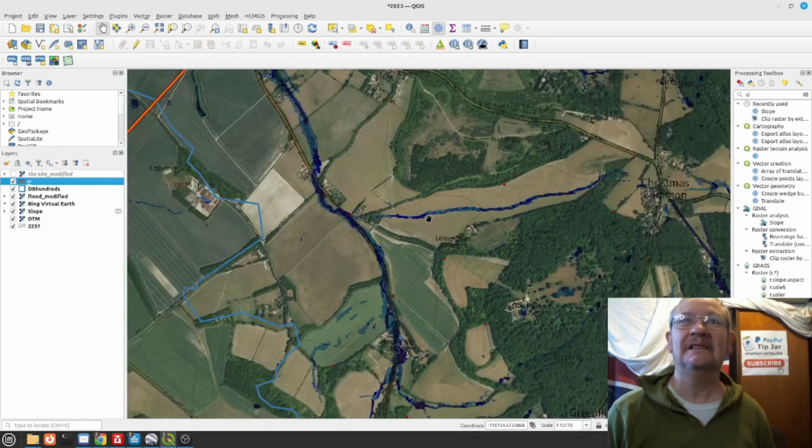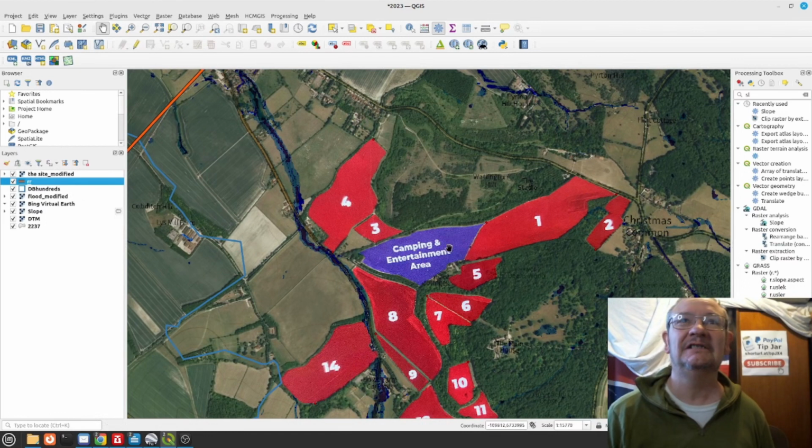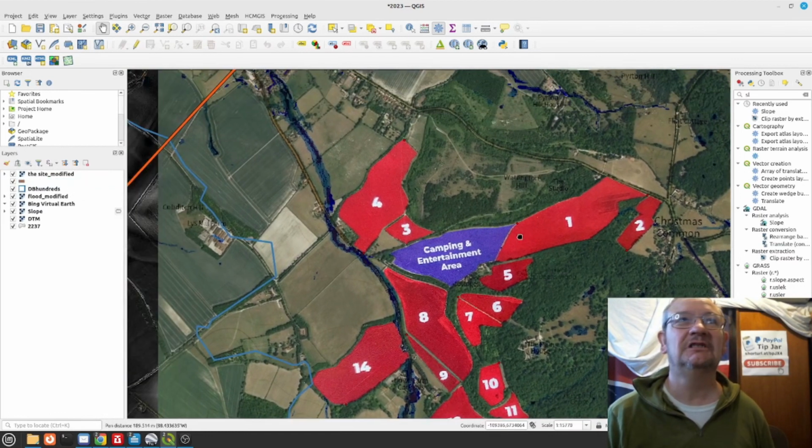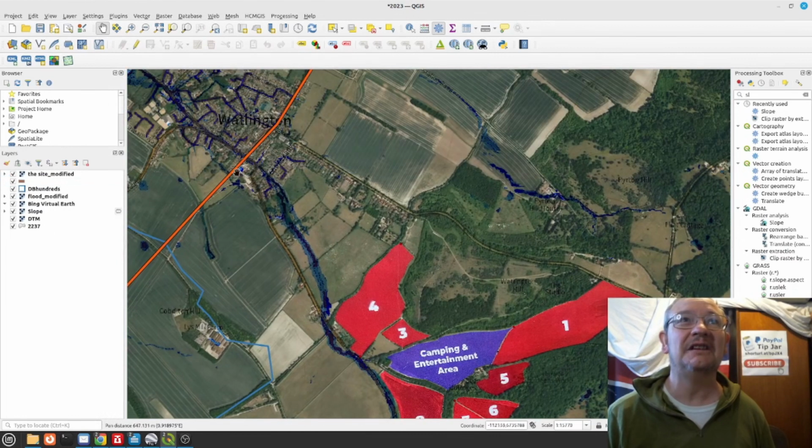Right, let's have a look at the site. I'll put that back on. Here we go. So yeah, we're nowhere near the Roman road, unfortunately. That's up here. This field probably is closest to it.